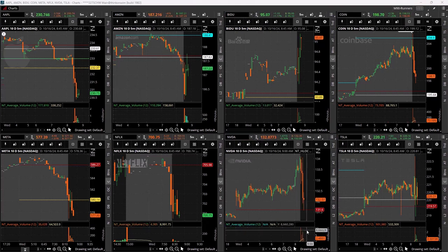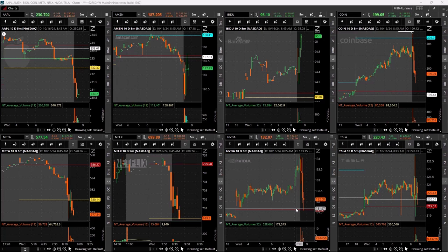NVIDIA would be a mighty 90 long. You'd have had to have an order waiting because it bounced quick. It did what I kind of was hoping for it to do, but I wasn't quick enough. Just kind of popped down there and bounced.